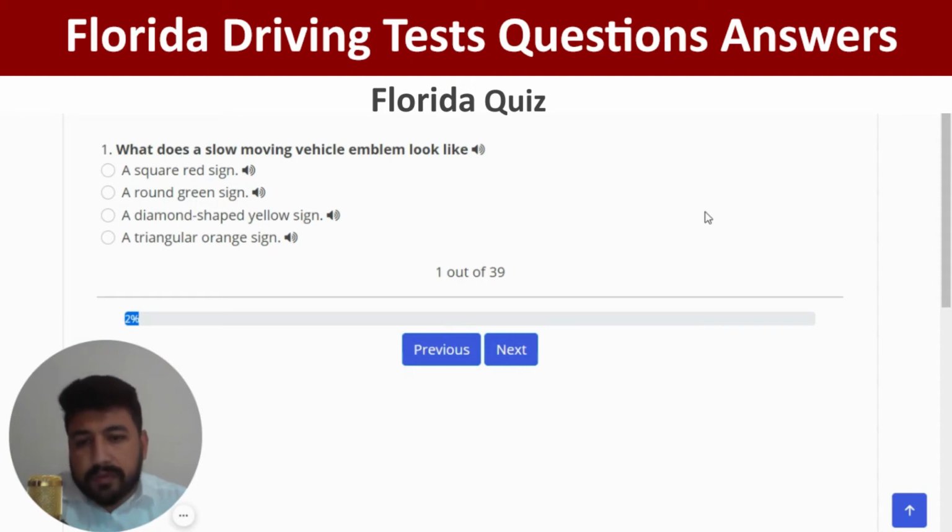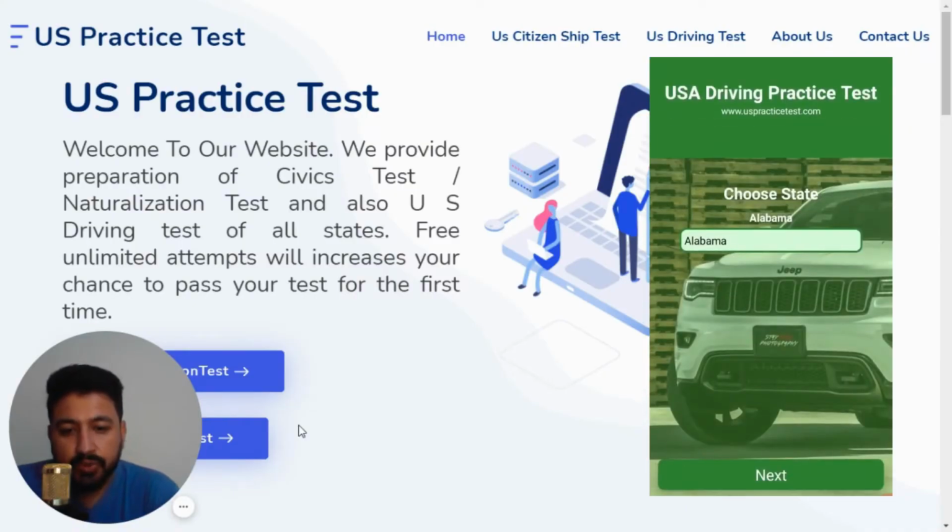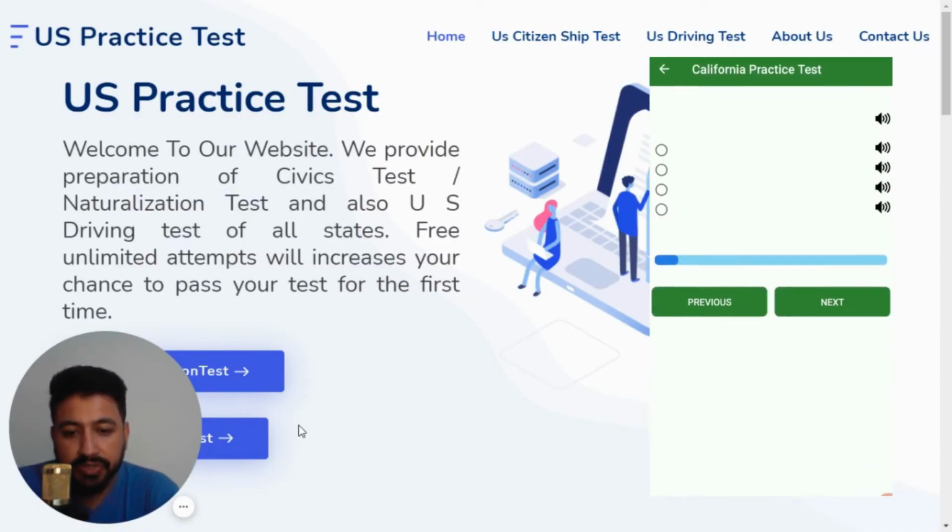What does a slow moving vehicle emblem look like? So the right answer of this question is a triangular orange sign. So let's click on the last option. Correct, and next.